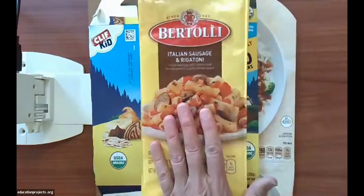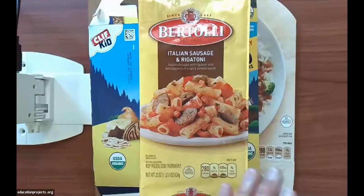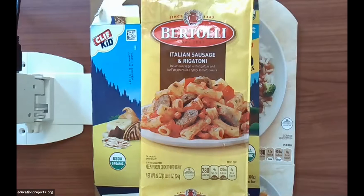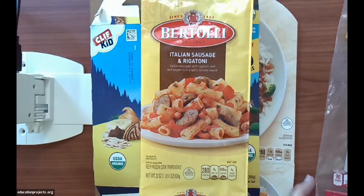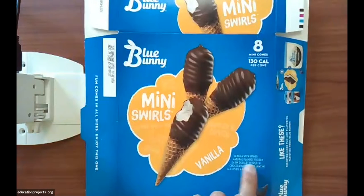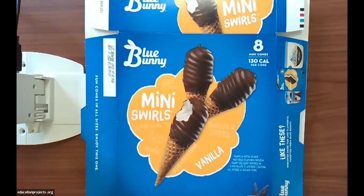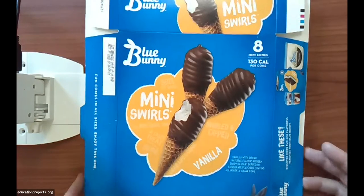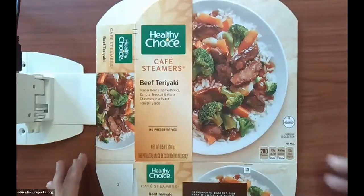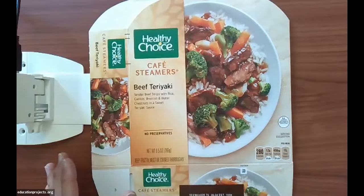Of course, then I went down the line. I said then the Italian sausage and rigatoni, which you could probably argue is pretty similar to the rice in the cafe steamer, but the noodles have to be processed to be made from grains, right? And these fajitas would have to be processed. And then these, it says vanilla with other natural flavors, but it's a sugar cone. Again, something had to be processed. It was dipped in chocolate, then it was frozen. So anyway, lots of different reasons why I might say that these are the least natural. Okay. Making sense? Again, you're going to have to figure out what your definition of natural is to help you make these decisions.